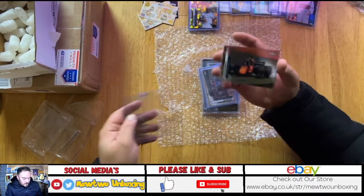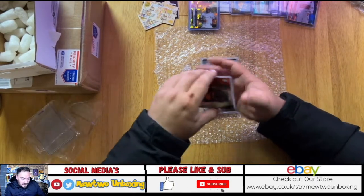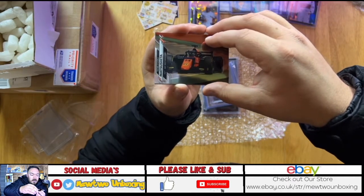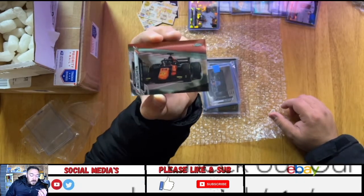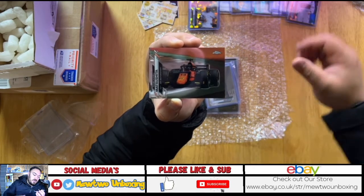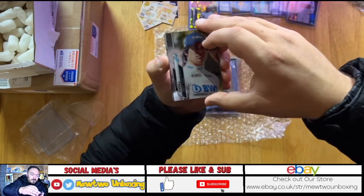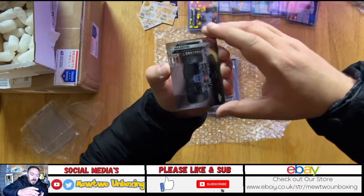We've got a bundle here, which they haven't put in top loaders. They've just put them in freely. So I wonder if this is how they come from eBay to them. Maybe they don't do anything to it apart from put them in the bubble wrap. So we've got, I'm going to try and pronounce this and I apologise, Haruka Matsushita. We've got a Lance Stroll. We've got a Nicholas Latifi. We've got a Nikita Mazepin.